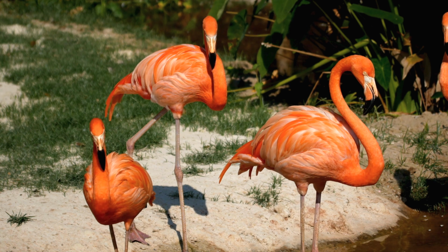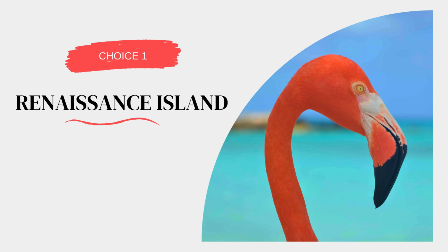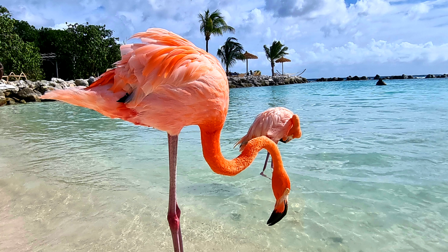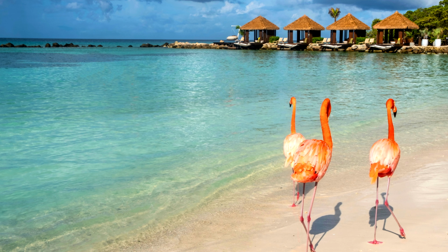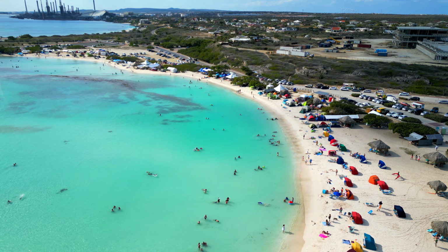There are 2 private islands in Aruba where you can see flamingos, each with its own unique access. The most famous spot is Renaissance Island, which is privately owned by the Renaissance Aruba Resort. If you're staying at the resort, you're in luck. The access to the island is included with your stay and you can take the complimentary boat ride to get there. But if you're staying elsewhere, don't worry.